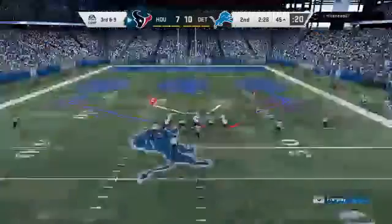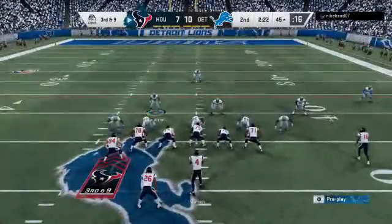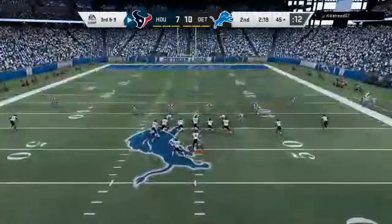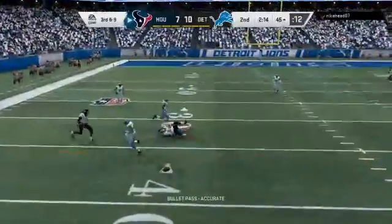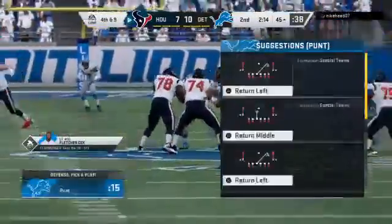The Texans on third down. They've converted 3 out of 5 thus far. This is 3rd and 9. From the gun, here's Watson. And tight coverage there. It's knocked away, incomplete.